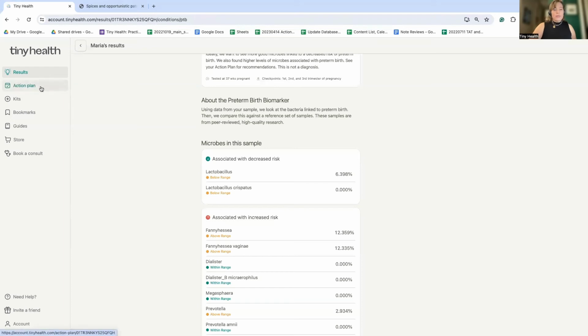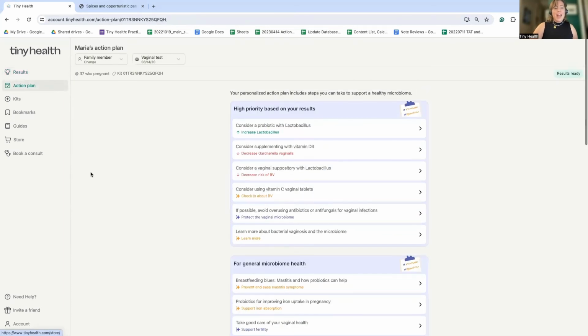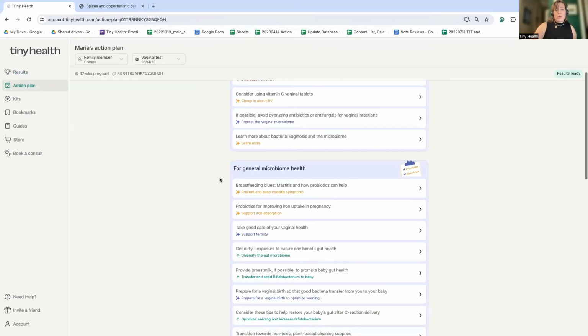So for any areas that are flagged or need improvement, we will provide actions that people can consider taking to optimize their vaginal microbiome. Everything from lactobacillus supplements and vitamin recommendations to educational guides on the vaginal microbiome and conditions. We also provide insights specifically for those who are pregnant or trying to conceive, for things they can do leading up to or following delivery to continue to work on their and their baby's microbiome health.